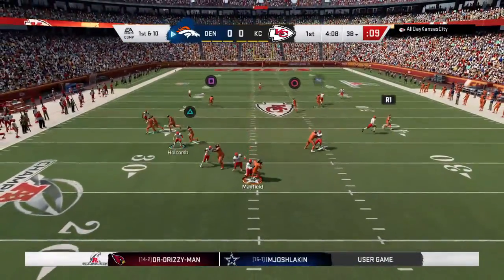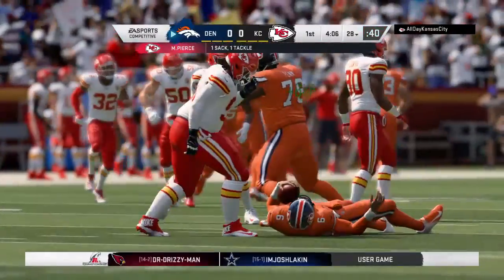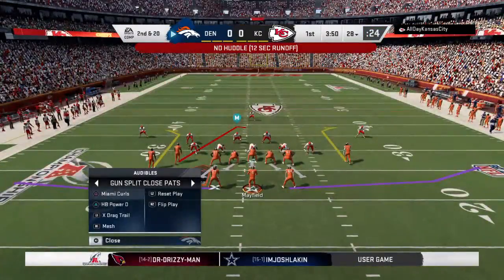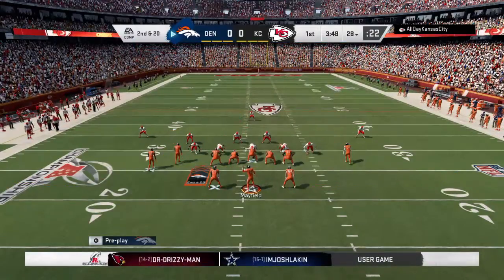Mayfield now looking to throw on first down. Nowhere to escape, and he goes down. Michael Pierce, in all of his 340-pound glory, gets the sack.